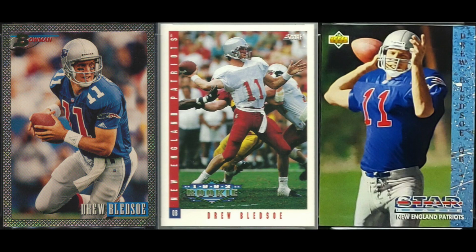Number 12 is just our second quarterback, Drew Bledsoe, who had an impressive career in the 1990s, but famously got injured during the 2001 season and lost his starting position to someone named Tom Brady, who the Patriots decided to go with moving forward. Bledsoe, like I said, still had a pretty impressive career. His rookie cards are from 1993, basically still in the junk wax era, and you can pick a lot of them up for $1 or less, including the Bowman, the Score, and the Upper Deck.